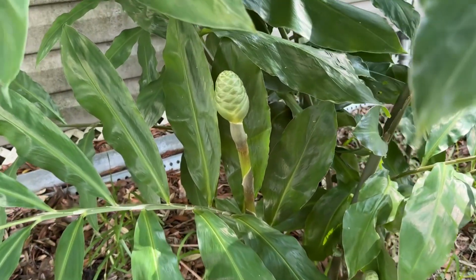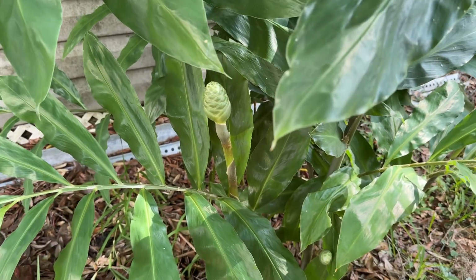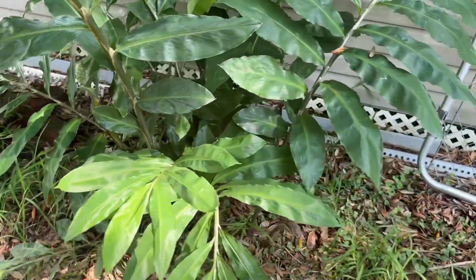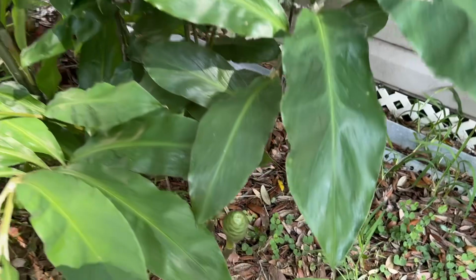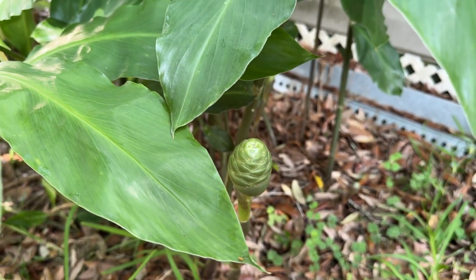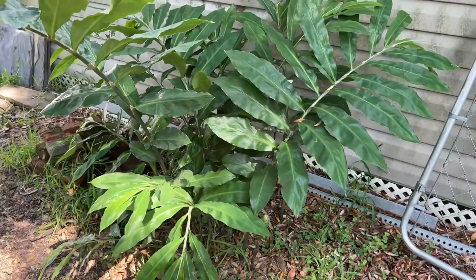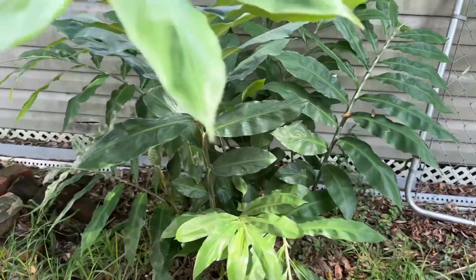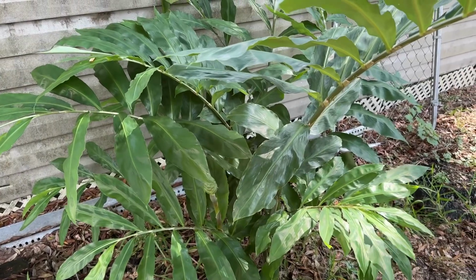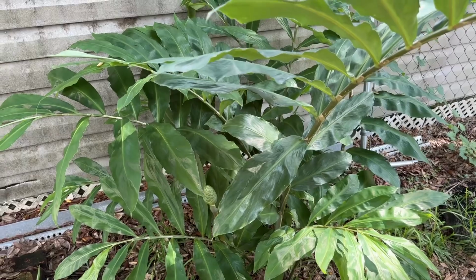This is a shampoo ginger, and these flowers are gonna be red. And what's cool about this plant is once they bloom and open up, you can take the flower off and squeeze it, and a gelatinous mixture comes out that's kind of like soapy, and you can use it as shampoo for your hair. I can't remember if I've tried it before, but I'm gonna have to give it a try this time and let you know if it's good enough for my hair cleaning needs.